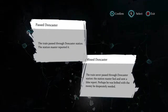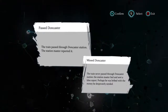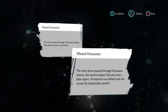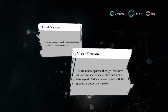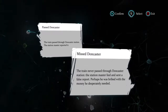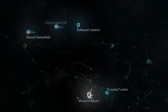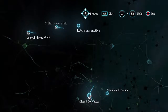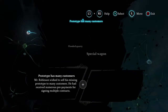The train passed through Doncaster Station. The station master reported it. Or rather, the train never passed through Doncaster Station. The station master lied and sent a false report. Perhaps he was bribed with the money he desperately needed. I think this is the most likely. Of course, you can change this at any moment. Let me see if there's anything else.